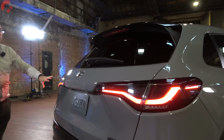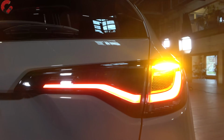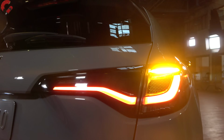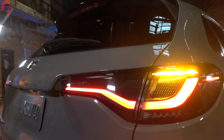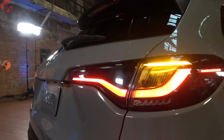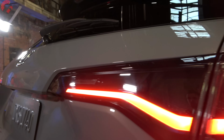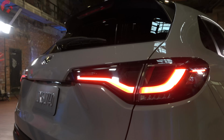And then as far as the taillights, these are my favorite element about the rear design of this new HR-V. These are full LED taillights, and these are standard on every single model. You heard me right. This HR-V has full LED taillights, standard on every single model. A lot of luxury cars don't have taillights half as nice as this one right here. I really just like the overall design too.